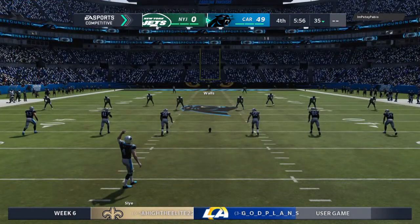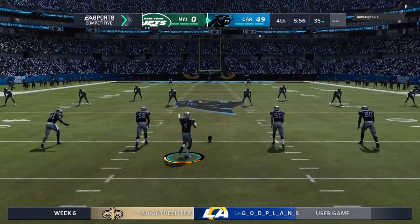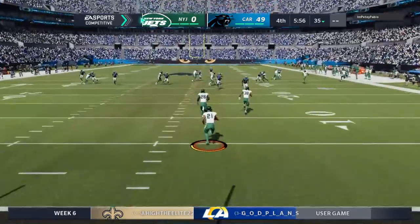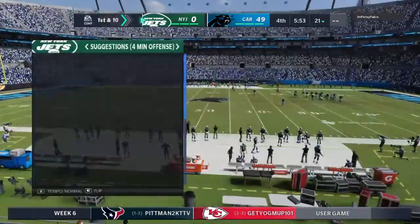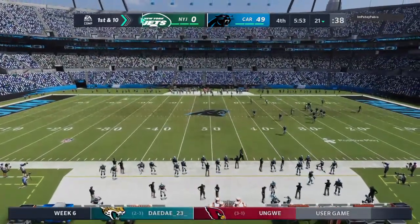Joey Sly to kick off for Carolina. Joey Sly now to kick off after the touchdown. Taken in the end zone. And he'll be dropped at the 21-yard line, so bringing it out of the end zone proves not a good decision, loses him about 4 yards.